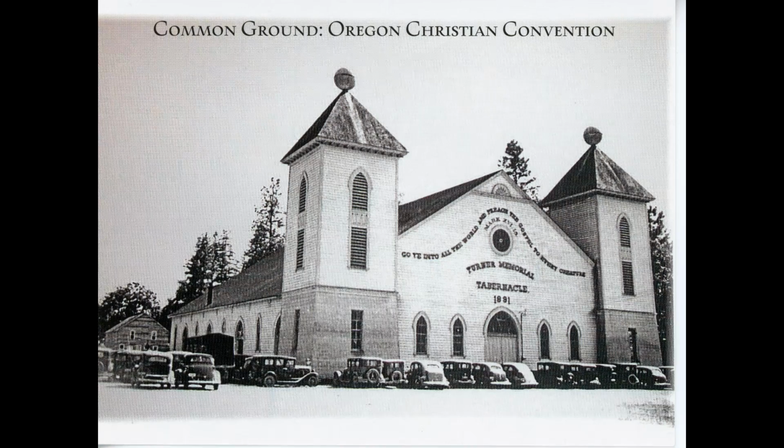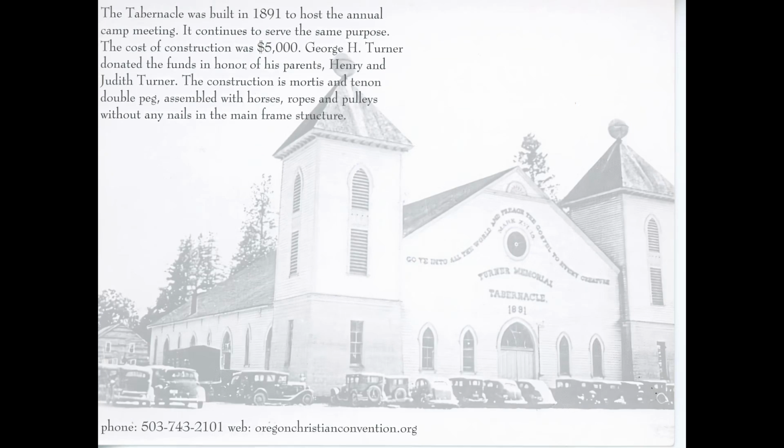I have some postcards that are for the taking, Connie. Anyway, come get them. They're free. They're of the tabernacle, and we have the extras.